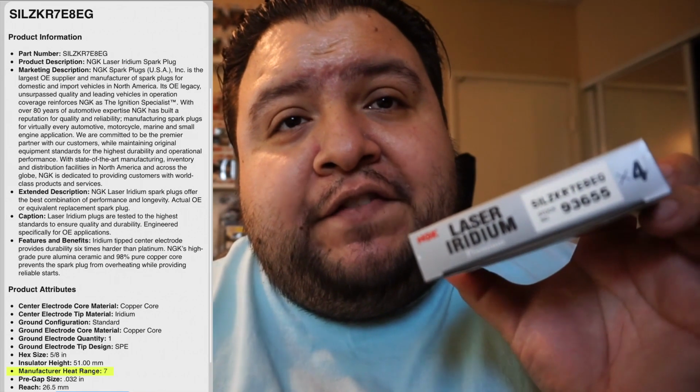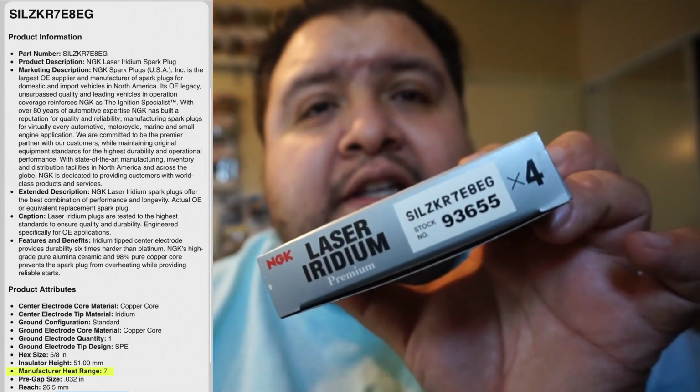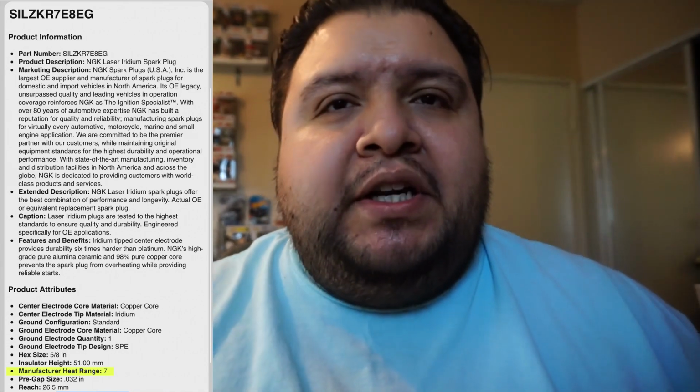But for those of you guys that want to know what the stock number is for NGK, it is 93655, as you can see right there, 93655. It's gone blurry again.